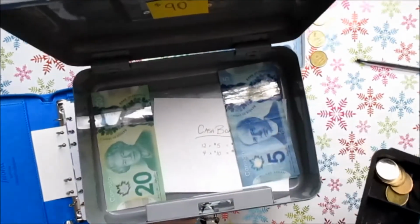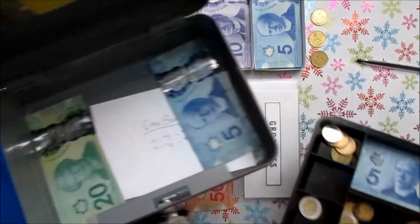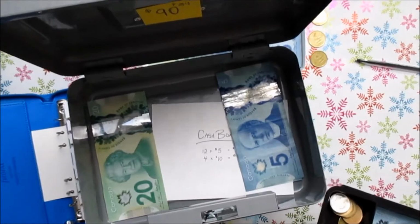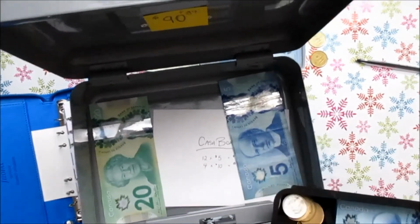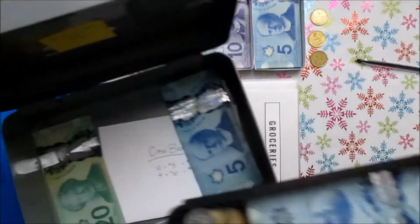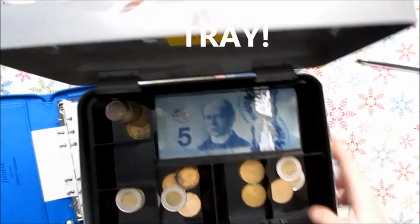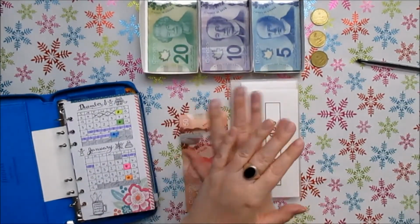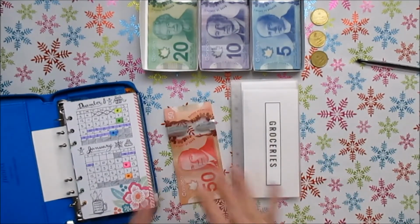So it actually sits on the bottom there, and the bills sit in the little pockets, if you will. This money is for my buffer. Once we're done stuffing the envelopes, this money will go back into those little pockets, just so it's nicely organized in there. Because my money was going everywhere last time I did a stuffing, I was like, I'll just use this in the meantime. Anyways, I digress.